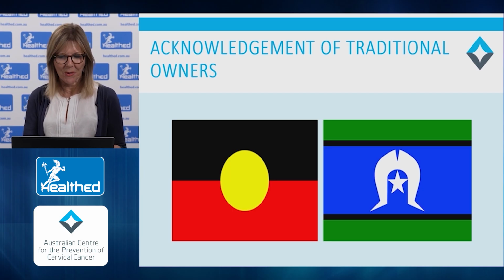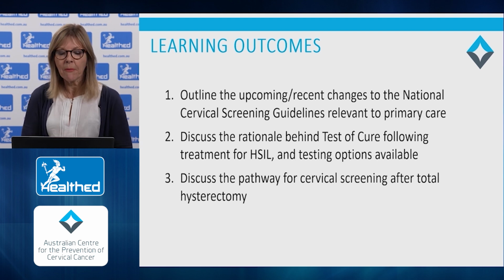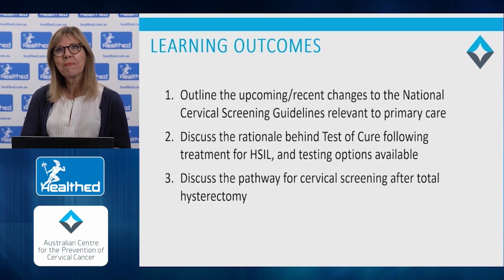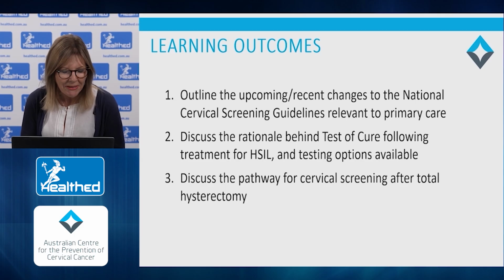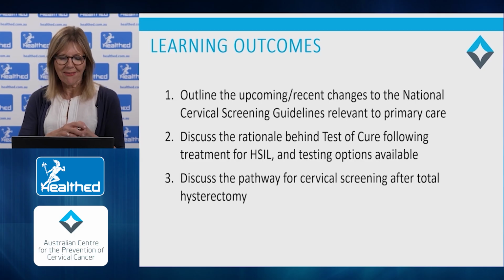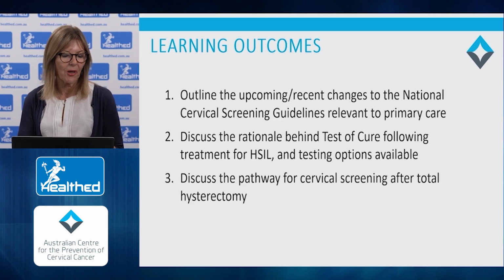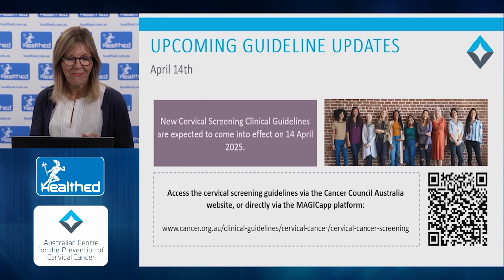So these are today's learning outcomes: to outline the upcoming and recent changes to the National Cervical Screening Guidelines, which are relevant to primary care; to discuss the rationale behind the test of cure following treatment for a high-grade squamous intraepithelial lesion, the HSIL, and testing options available; and to discuss the pathway for cervical screening after total hysterectomy, which is much more simplified, you'll be pleased to know.